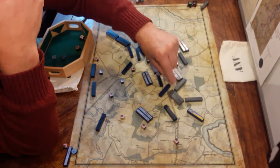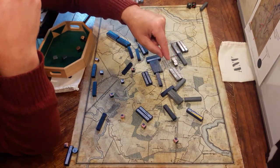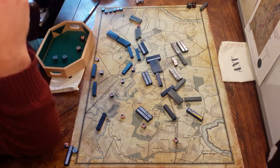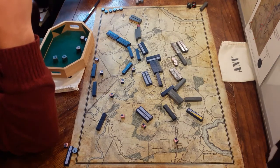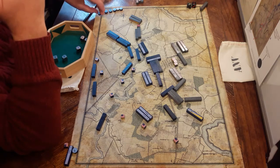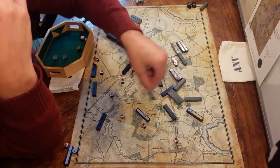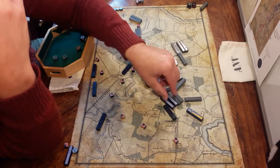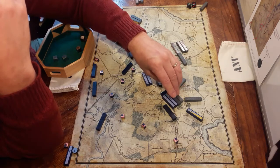Second Corps is already moved. So 5th Corps is going to attack like that. It's going to hold its place. Again, I forgot to move my bags. This is going to hurt the Union. 12th Corps turns, faces, turns, faces.